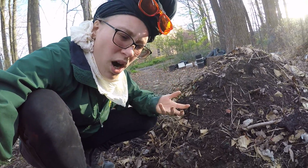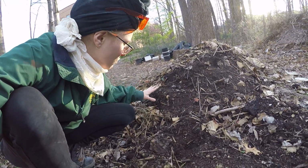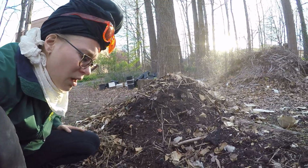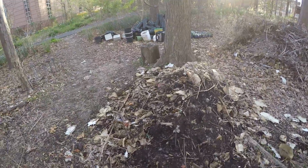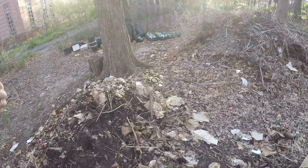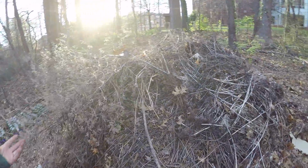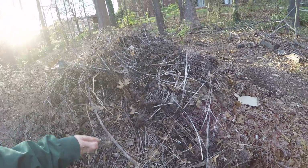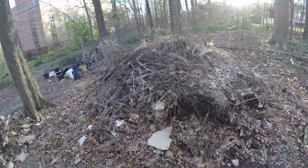Usually if it's sitting in water, it's anaerobic, meaning no oxygen, it will get stinky. But otherwise, your pile should smell good. It's aerated, it's selecting for good bacteria. And really, it's bacteria and bugs and other microbes that make the process happen. Here's our bigger pile. So we put all of our weeds in here and stems and prunings and things, and then they just break down.